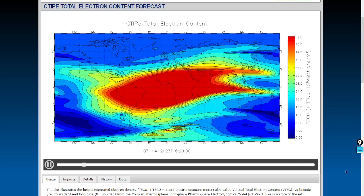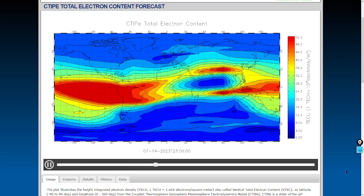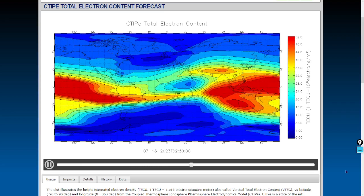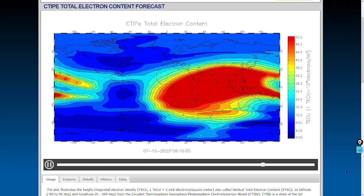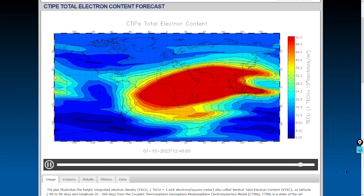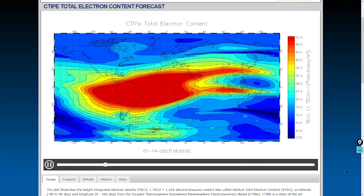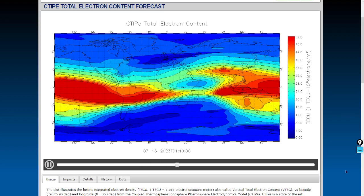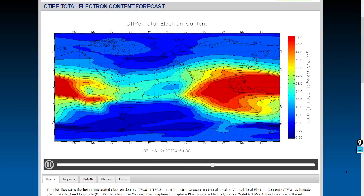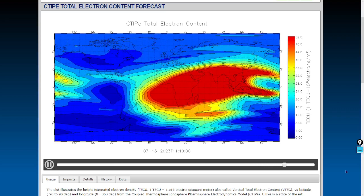So this is sort of a cumulative effect going on here, the total electron content forecast. It's depicting free electrons from ground level to about 12,500 miles of altitude, the location of the inner portion of the outer Van Allen belt, where your GPS satellites are located. Major GPS errors there likely south of Australia, the Indian Ocean, south of Africa, the Southern Ocean, and Antarctica. We'll let that play through one more time.